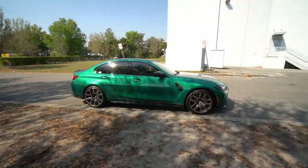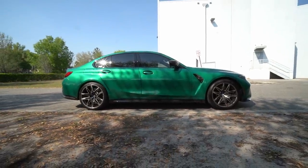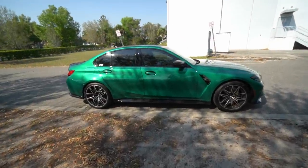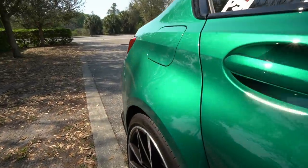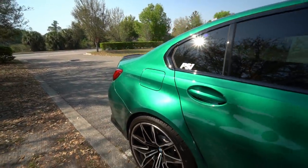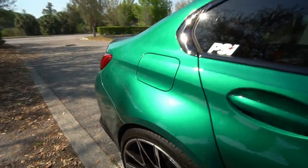Let's go ahead and start with the exterior of the car. I'll give you guys my first impressions. The Alaman Green Metallic, that paint job is absolutely amazing, especially in person, guys. You know, cars typically under the direct sunlight don't really look that good, that flattering, but this paint job is an exception. When you got the sun shining directly at it, it actually looks very, very good. You can see the pearl. Let me give you guys some angles. Check it out. It looks absolutely amazing, guys.